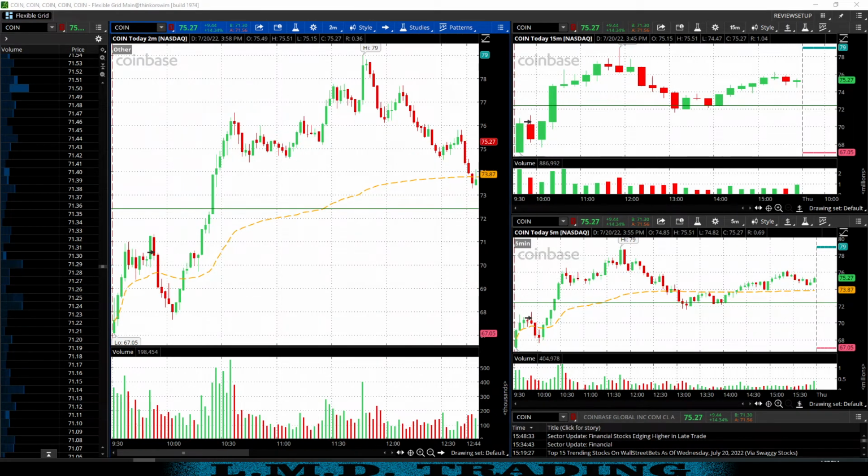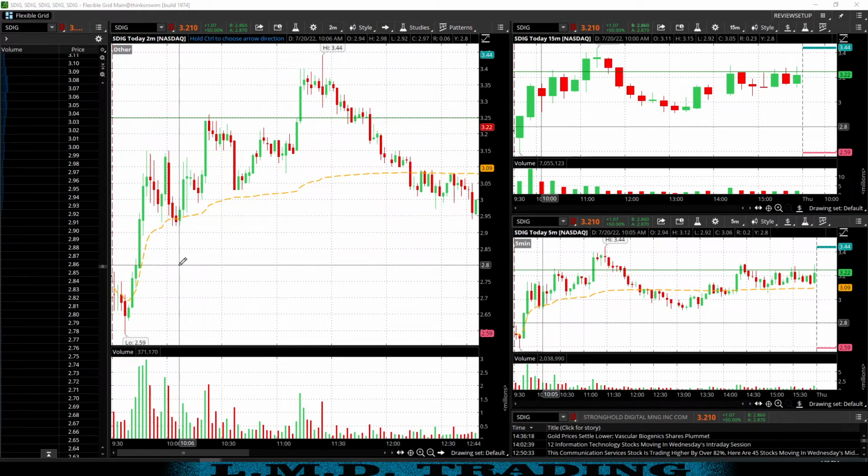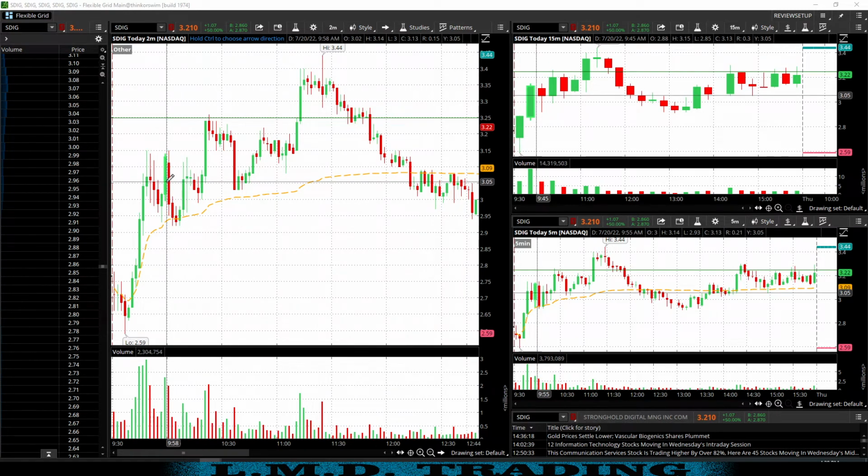But SDIG, this was another one of those small cap ones that was gapping up this morning. Got in this one, 958. Let's get on over there. We go, 958. We got in this one at $3.03.